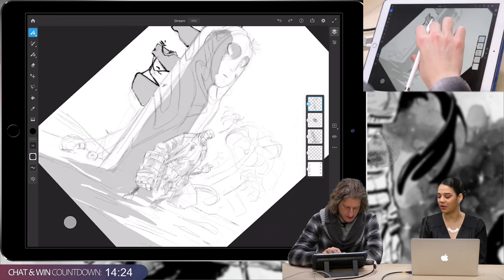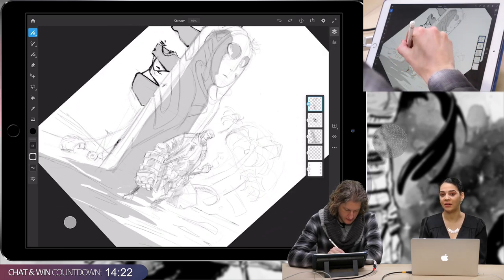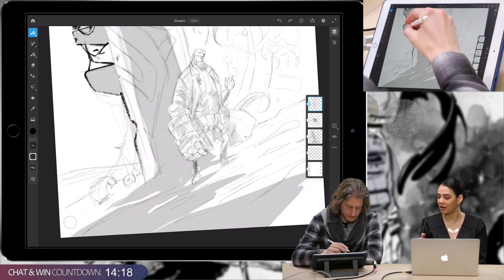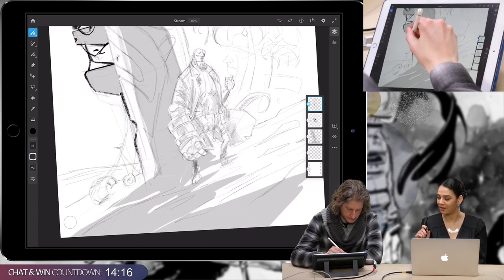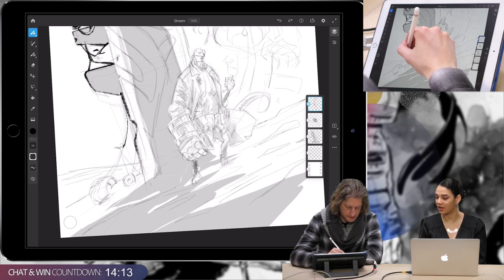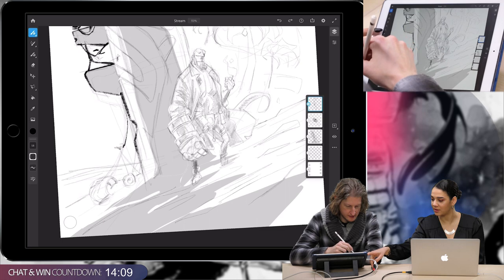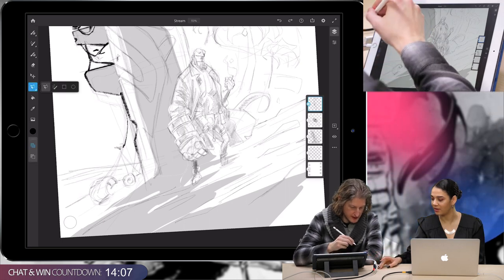Something I did not mention yesterday because I wasn't sure, but I double checked on my own iPod after I left the studio yesterday. I think if you hold down that button. Which button? This selection, hold it down. Yeah. There's your ellipse.